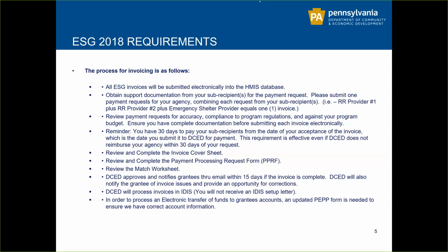Next, DCED will process invoices in IDIS. You will not receive an IDIS setup letter. In order to process an electronic transfer of funds to the grantee accounts, an updated PEPP form is needed to ensure we have the correct account information. This form is needed every year for each contract. You receive a contract every year, and we need a PEPP form for that year. If nothing's changed, you just repeat the process and send a new form. We don't go by the previous contract year. We need a form every year.